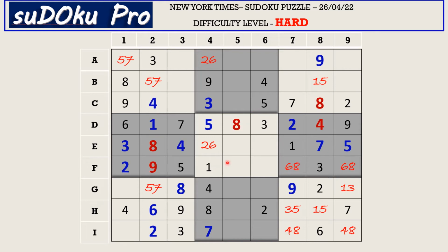In F row the missing numbers are 4 and 7. That is a 4 blocking here. So F6 takes 7 and F5 takes 4. Now this 8 blocks this entire column. So 8 goes here in A6.